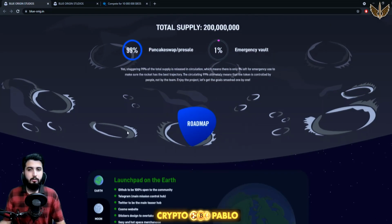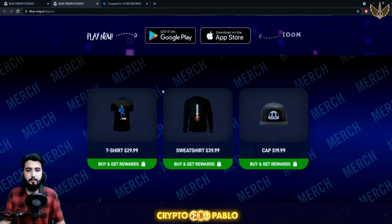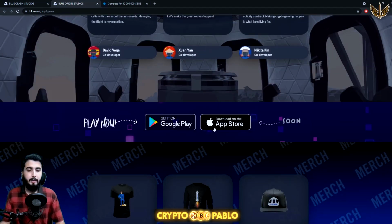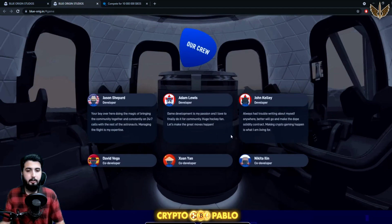Now there's their roadmap right here, and this is basically their merch that you can get from here, and you get 50% cash back on BOS, which is the name of their token that stands for Blue Origin Studios. And there's the game that you can play. Currently it is on the Google Play. It's coming soon on the Apple Store.